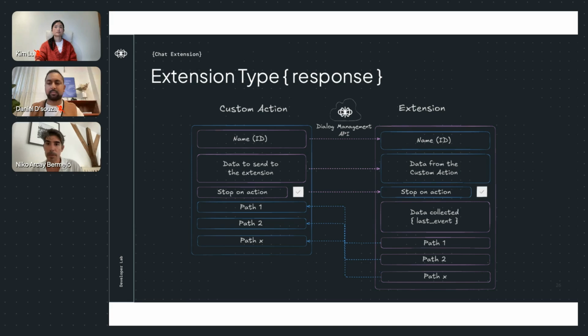The last thing I haven't talked about yet is the data collected and the last event variable. Whenever you choose to pass a payload or some data as a response in your extension using the interact, again, we will talk about that right after, you want to use the last event variable in your agent because this is what will contain the payload.